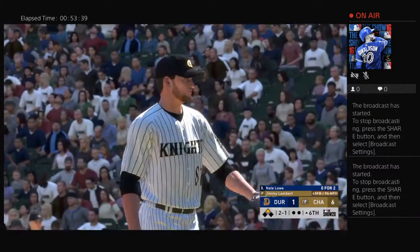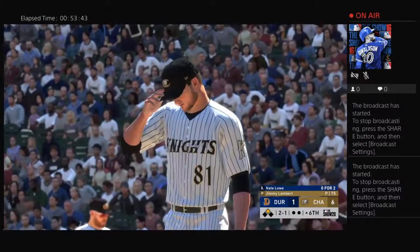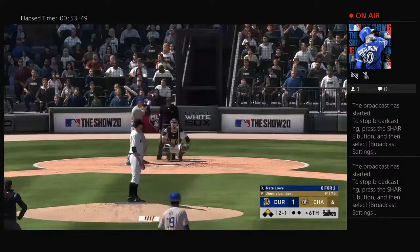And this one's up around the eyes, 2-1. Very impressive outing so far. His command has been spot on. Even when he misses his spot, it isn't out over the heart of the plate. He's throwing quality pitches.